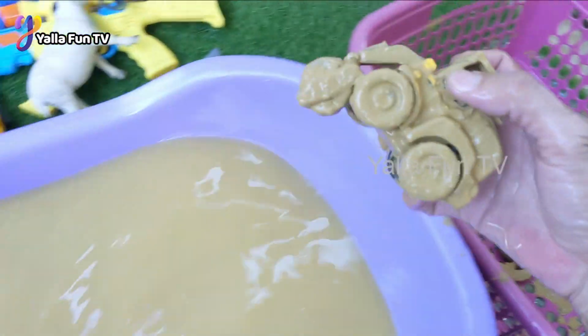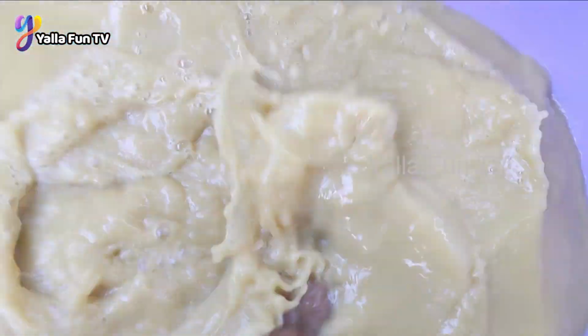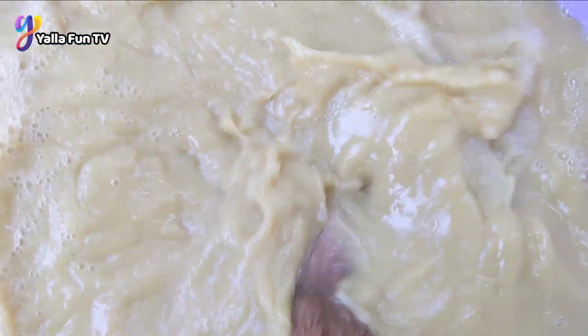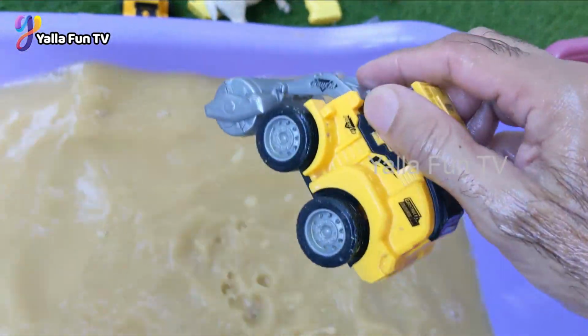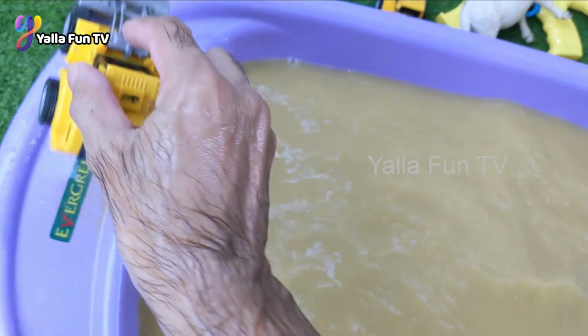And the next one we have a construction machine. Let's wash him. Let's wash. Here we go. We have a road roller. Wow, that is awesome.